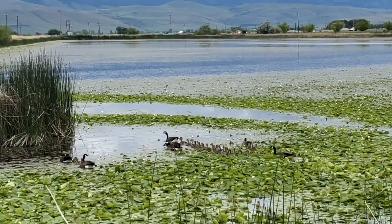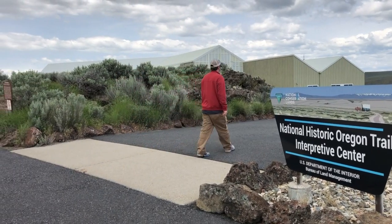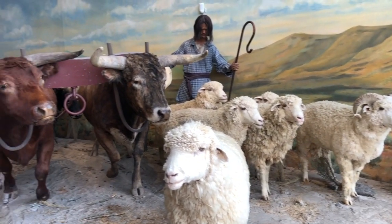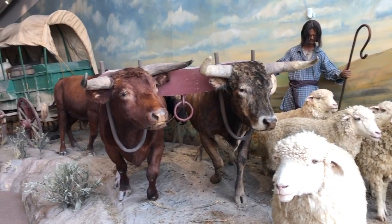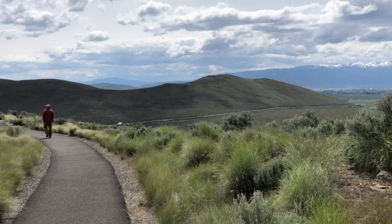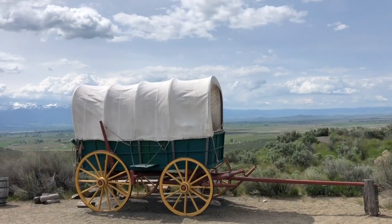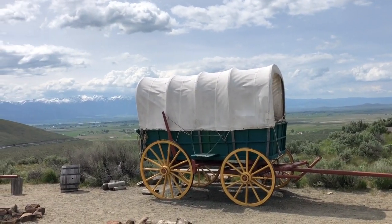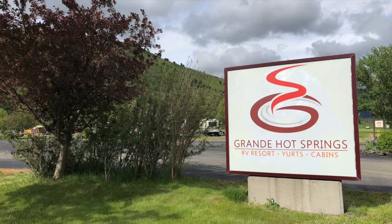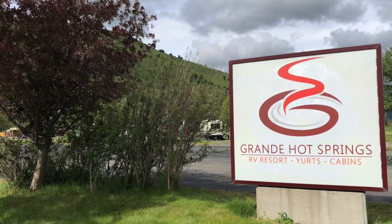Close to the campground also is the National Historic Oregon Trail Interpretive Center. This is a really cool museum that is on the Oregon Trail. They have a lot of exhibits as well as a really good movie. Our favorite part, though, was outside on the walking paths. You can actually see the ruts in the ground from the travels of people heading out west. And they also had the covered wagons like they were originally, and it's just really cool to go and see those. So if you're ever in the area, we highly recommend a visit to this RV resort.